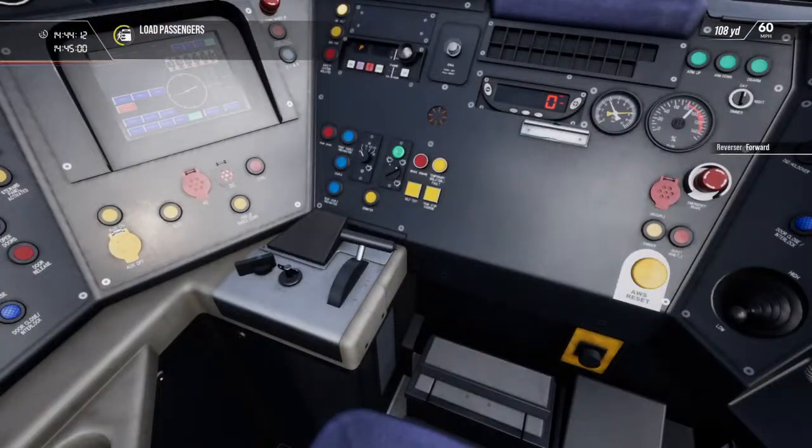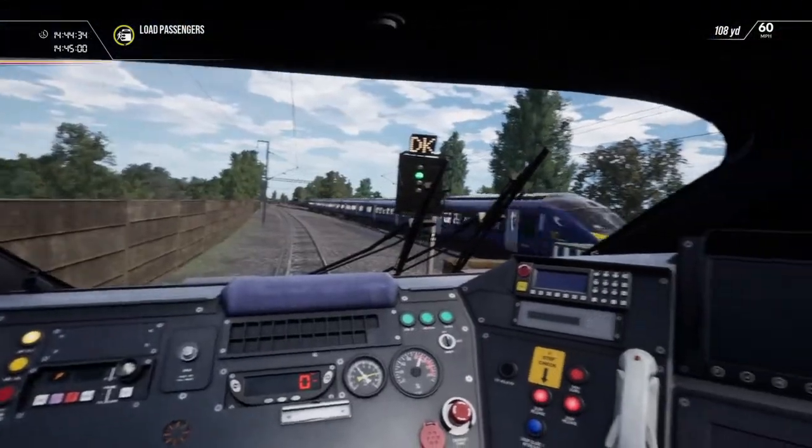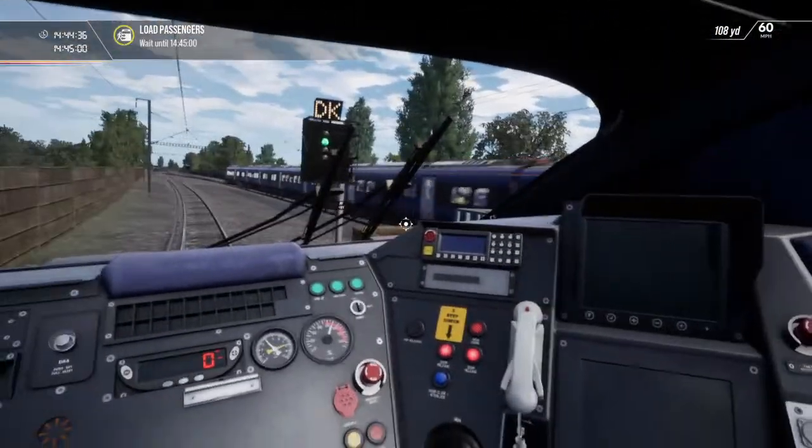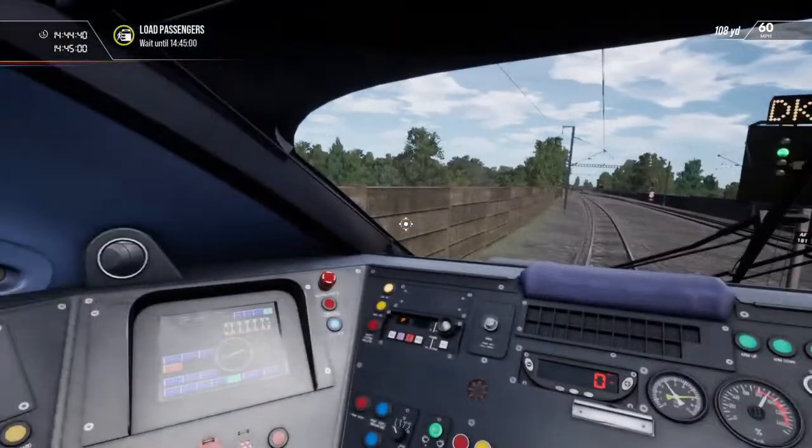And if you put the reverser back into forward, you should hear that electronic beep. If you put it all the way forward, I find that it resets everything. You have to put it then back into, if you go all the way forward to the off position, and I'm not going to do it because it was a pain in the ass, you then have to go through the startup again. You have to go into neutral, reselect your DC, reset the circuit breakers. So we're doing okay for time though.